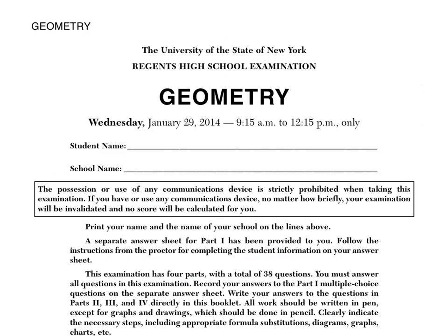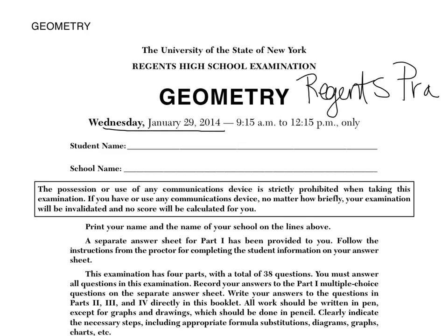Okay, students, so here we are at the big enchilada for today. So this evening, your whisk is to do the following. You are to take your interactive notebook and you want to write down Geometry Regents Practice. You also want to write down that we are doing the January 2014 Regents.